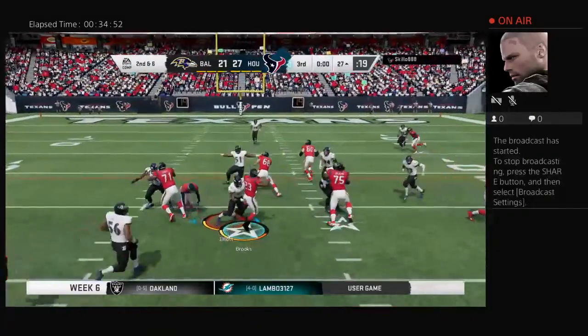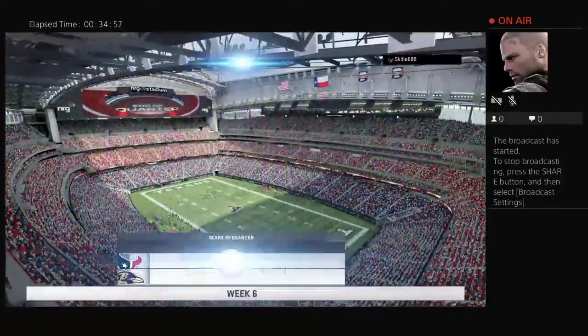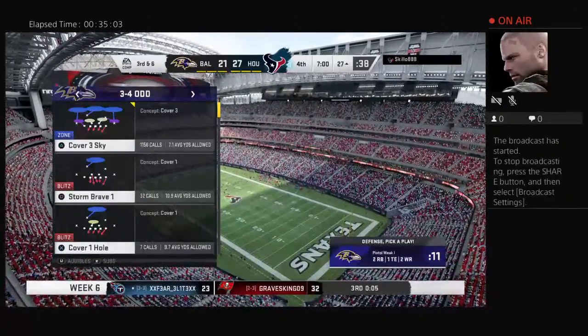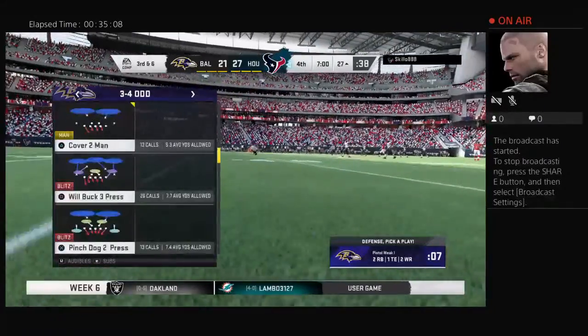On second down, it's Brooks, and he's going to be stopped here for no gain. And that's going to take us to the end of the third quarter play. Back now in Houston, it's the Texans in control of the football and leading this game as we start the fourth.